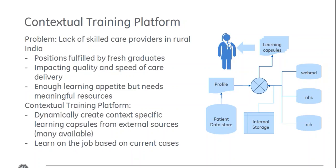So the contextual training platform is trying to solve that problem, and it is through dynamically creating context-specific learning capsules. Again, there is a lot of information available on pretty much any disease that you can think of on the internet, and there are qualified websites like WebMD, NHS, NIH, and many more to quote. So they have a lot of information already available, but it's like a sea. I mean, you just cannot find exactly what you want.